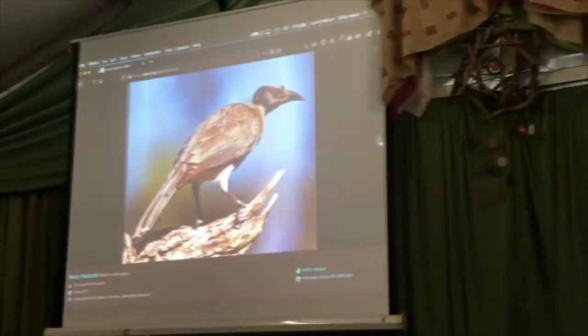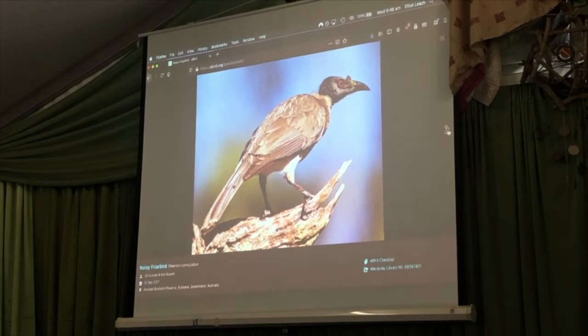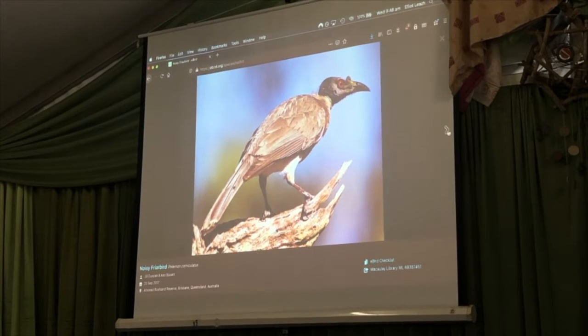Noisy miner, everyone knows, I'm sure. Noisy friarbird, most people will know, I'm pretty sure. I was traumatised by these when I was young because I had to go stay at my grandma's house, who I didn't like very much, and these would be singing outside in the morning every morning. So I've still got this horrible association with these things. And they look pretty gross too. They look like a vulture.